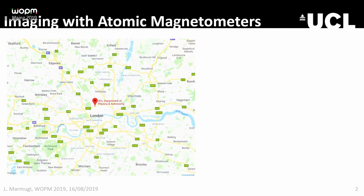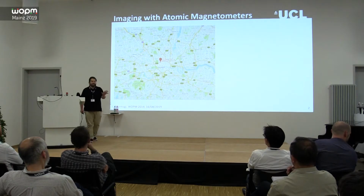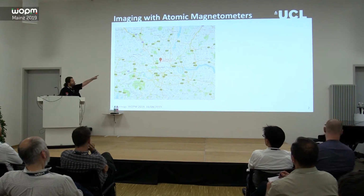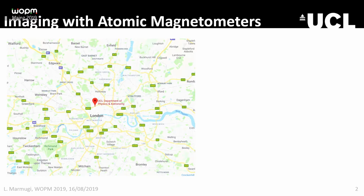Speaking of pictures, I hope everybody knows where London is. Last time I checked, it was still in Europe. It will be there for a couple of months. I don't know what happens next. This is where we are, University College London. Great area if you want to go to the British Museum, if you want to go shopping.